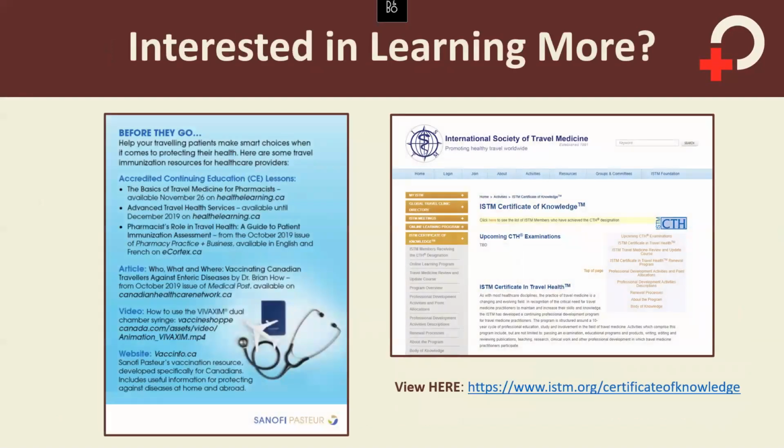Now, if you're interested in learning more, we'll continue to provide education on travel health, but in the interim, there's some additional resources you can access. On the left of the screen, there's accredited CE lessons, as well as articles, videos, and websites you might want to access that Sanofi Pasteur has developed or made available.